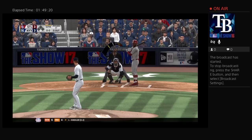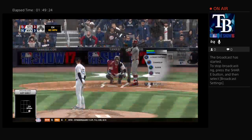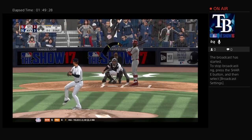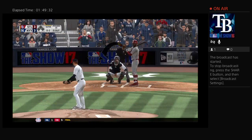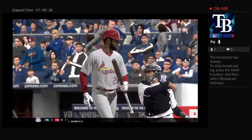Leading off for St. Louis, center fielder number 20, Dexter Fowler stands in as he checks his swing here for strike one. When you're facing this good a hitter, man, that strike one becomes so important to get ahead with him and make him think about something else. Now you can control the at-bat. Fastball swung on and missed for the first out.